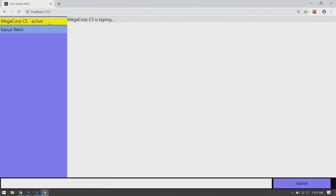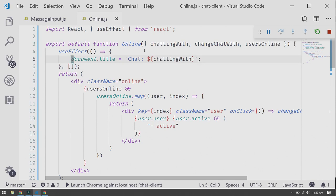As you can see, maybe or maybe not, the title at the top, we are not updating when we change who we're chatting with. All right, so do we have any questions about the basics of how useEffect works?